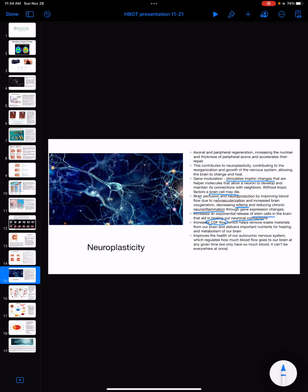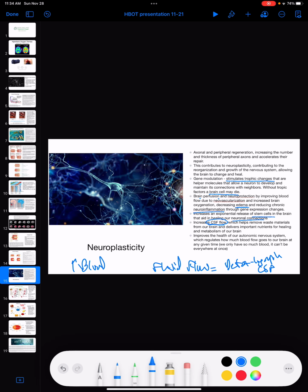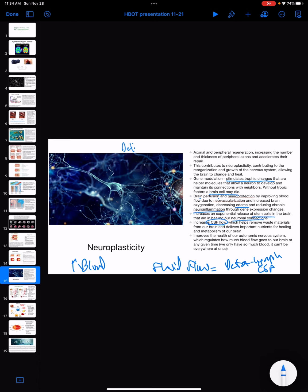Increases cerebrospinal fluid flow. So hyperbaric actually increases all fluid flow, which is really cool because it includes our lymphatic system, right? That's our detox centers, our lymph. And it's also cerebrospinal fluid flow, and obviously also your blood, right? So we get more circulation in different areas just because of the pressure. But the cerebrospinal fluid flow is really important because cerebrospinal fluid is what bathes your brain and spinal cord, and actually it delivers a lot of important nutrients and removes a lot of waste and other materials that can be damaging to the brain if we leave them there too long. Basically, things that can create oxidative stress.